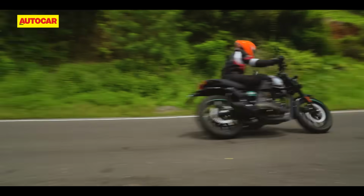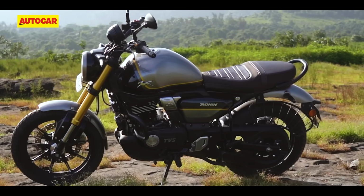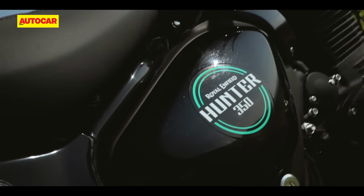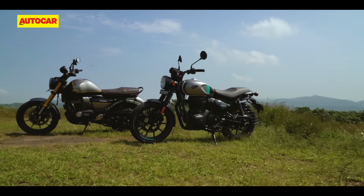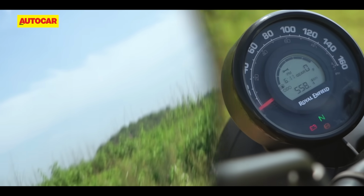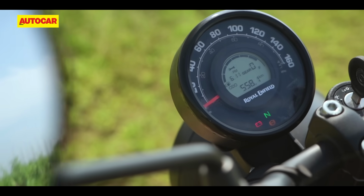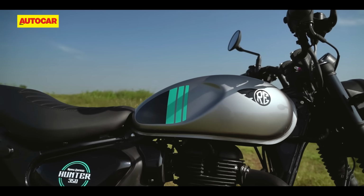And finally, we move on to the area of features, where as you'd expect, the TVS absolutely takes the win. The Hunter comes equipped with a neatly designed USB port as standard, and you get dual-channel ABS on the top models of both these bikes. You can also option RE's Tripper navigation display as an optional extra, along with a number of other well-designed accessories.